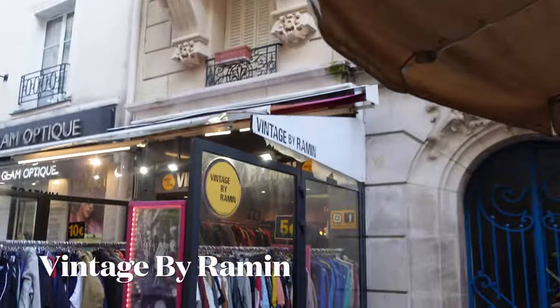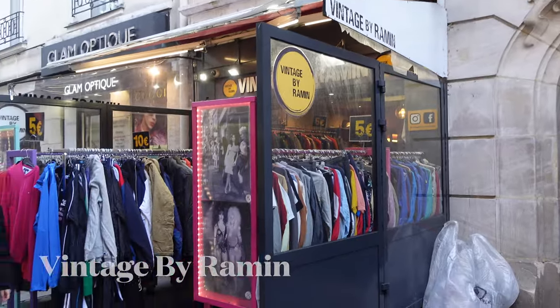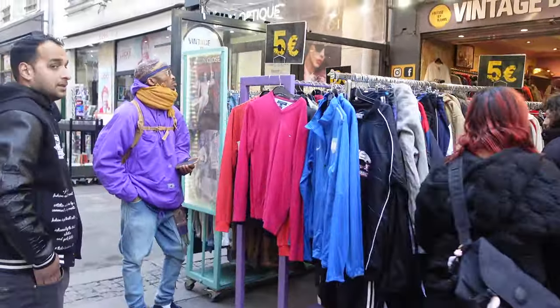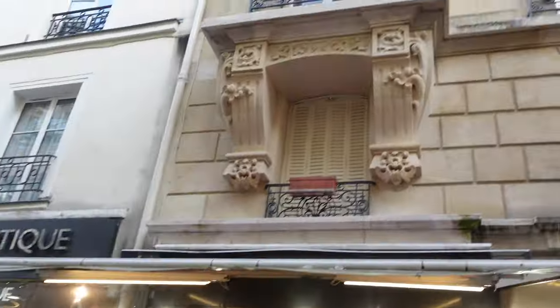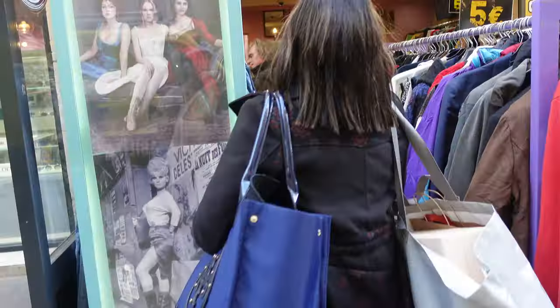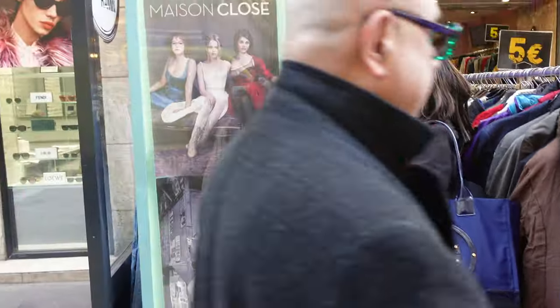Alright, you guys, we're here at Vintage by Ramin. And we're gonna take a peek inside. But first, we're gonna look at all the beautiful balconies. Yes. Here you go. Real talk.